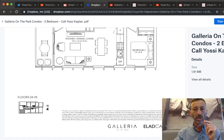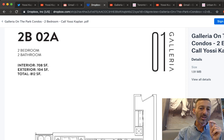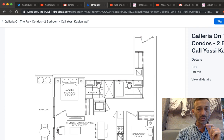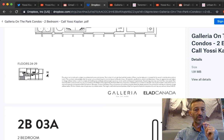Nonetheless, if you're buying some larger units, and these are not that large, but these are really efficient two bedrooms. If you look at them, 700 square feet, it's not that large, but it's just good enough, and the design is just good enough to have two roommates here, or a young family, or a couple, or even a single person enjoying this unit. So the designs are very good.